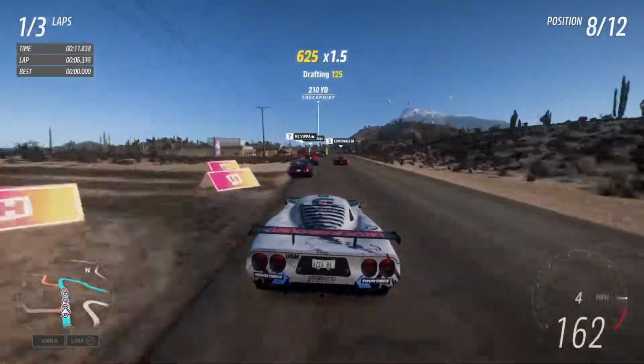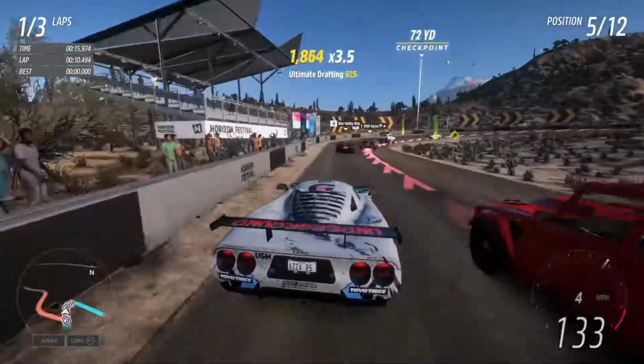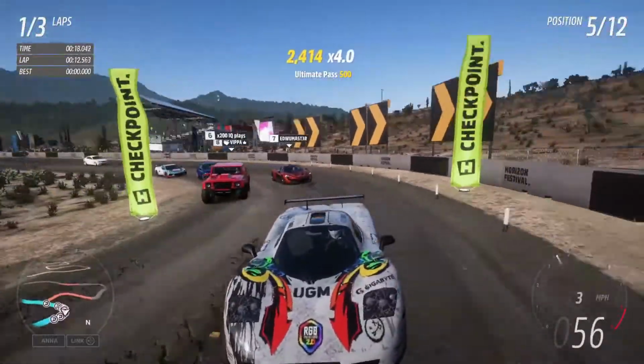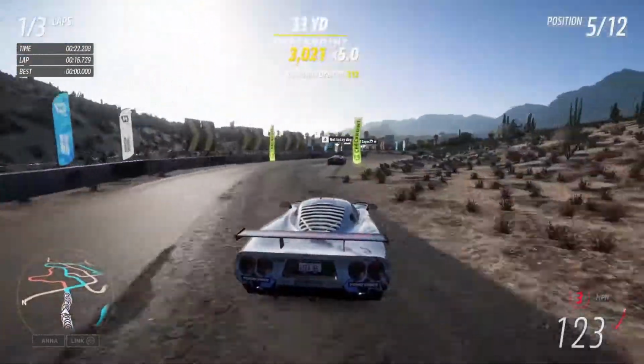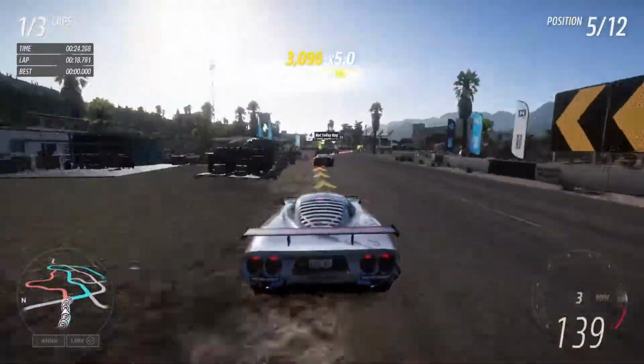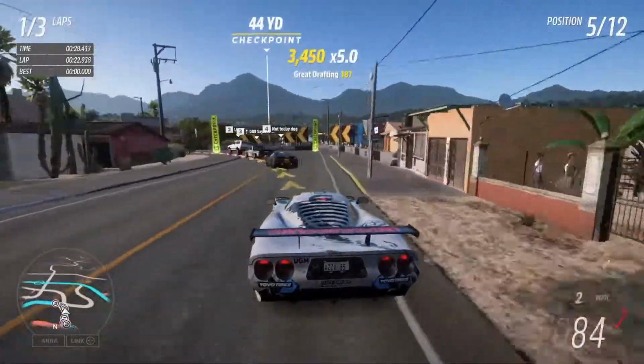There's some weird cars in here. There's a 350Z in front of me. Braked really early to do that pass around the outside of that. I think it's the Lamborghini Jalpa, or what? No, it's not. I don't know what it is. That big Lamborghini thing. Up into third, up into fourth now. We've got a Ferrari, I think it's the 488 Pista or however you say it.